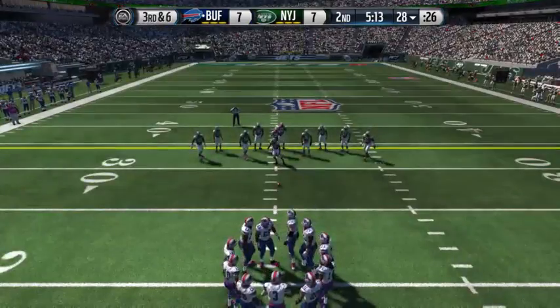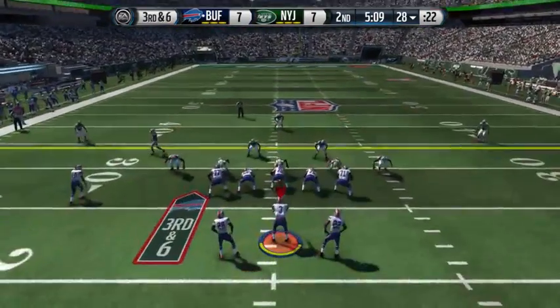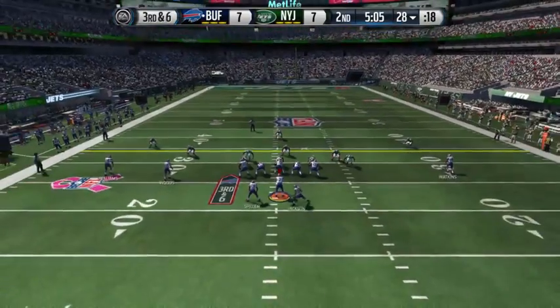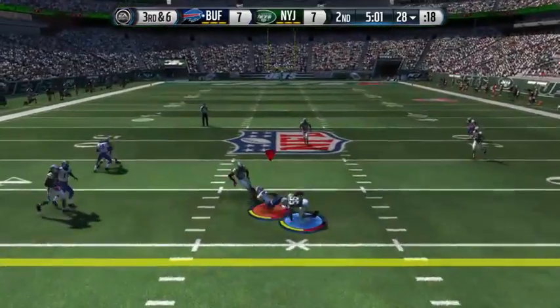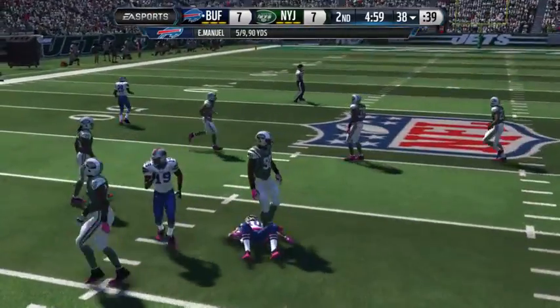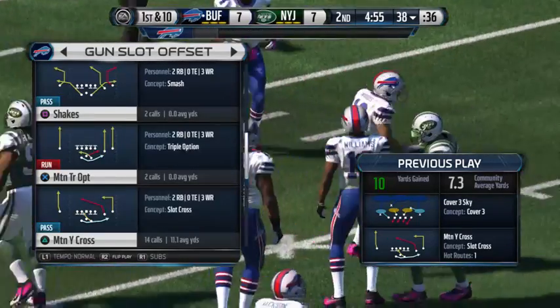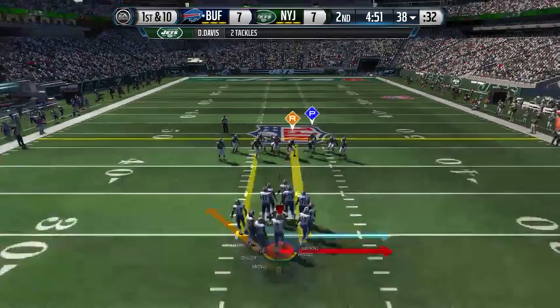Third down on the way. Split backfield here. Manuel's going to take it from the gun. Tackle's made, and the first down is picked up. What's the old expression? Just move the chains. That's what they did with that throw and catch that time, Jim. It also gives them a chance for three more downs.